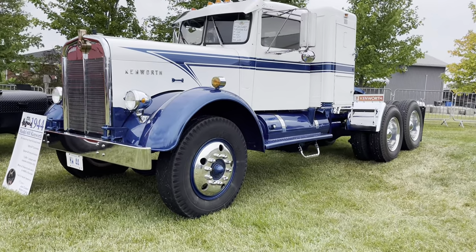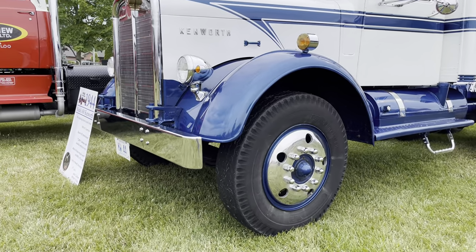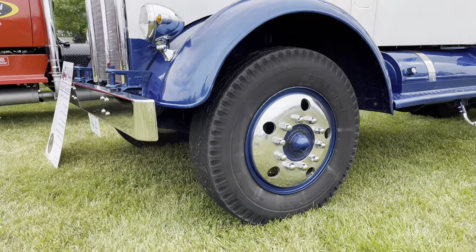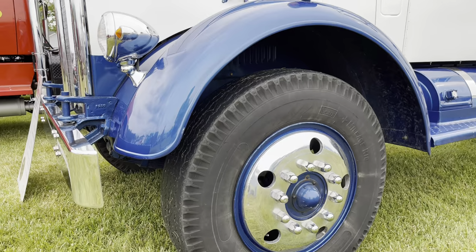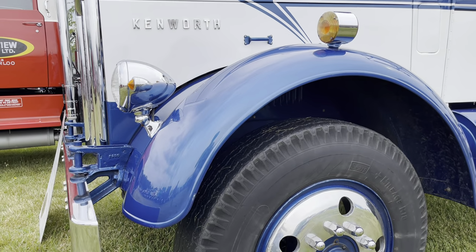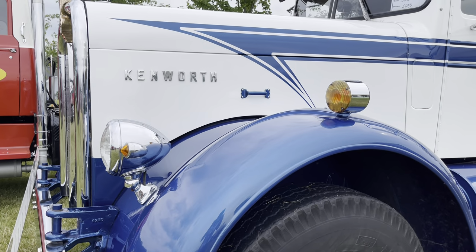Jack Culbert, the 44 Kenworth. The truck was sold originally in Oregon to a construction company. I guess in 44, they said 217 Kenworths were sold to civilian use, and about half of them were this model, on account of the war. Everything had to go to the war effort.